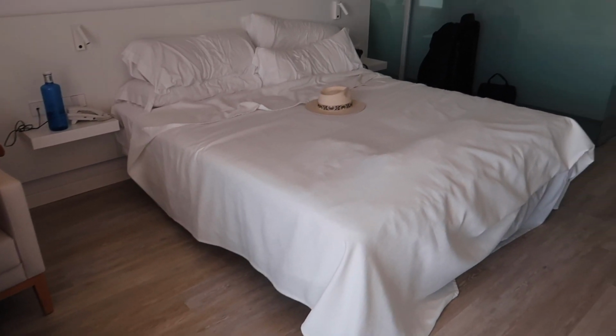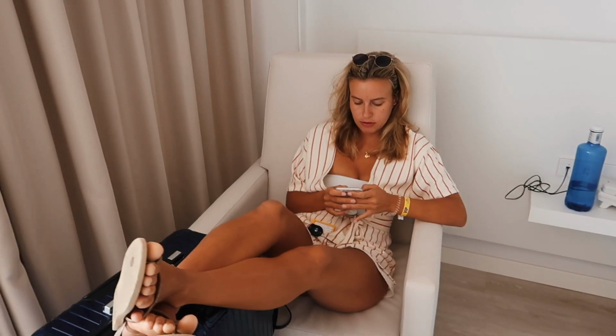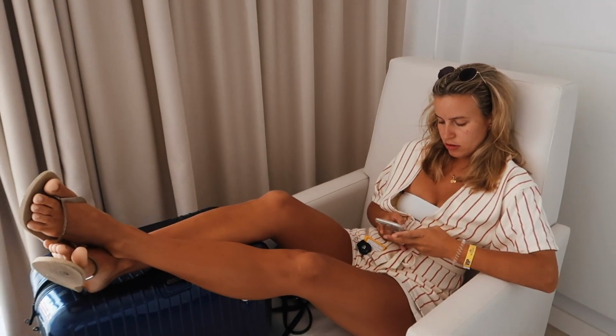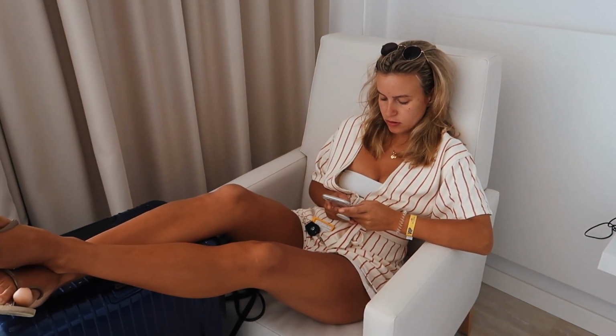It is very pricey, but I guess all hotels on Ibiza are kind of expensive, right, Julia? I mean, you can do it cheaper, I'm sure, but there's cheaper ones, but they're not that nice. So this is good for us. But generally, the prices are quite high here. Yes.